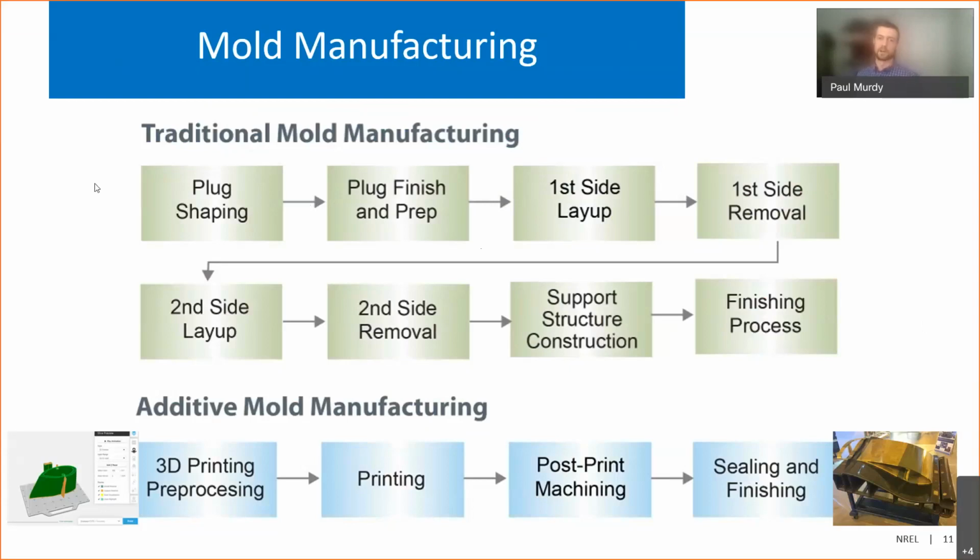So structural foam bonded together that is then CNC machined down to your final blade shape. And that kind of acts as your master. And that usually needs some preparation, sanding, finishing to prepare it so that you can make your splash mold from the plug. So you lay up your fiberglass or whatever molding material you're going to use on the plug to produce half of your mold.